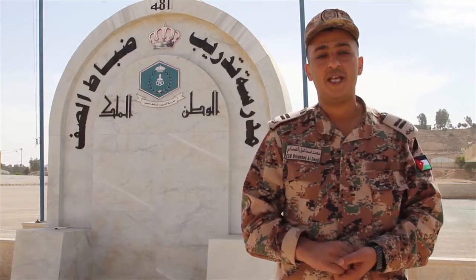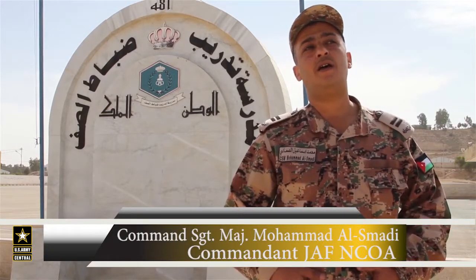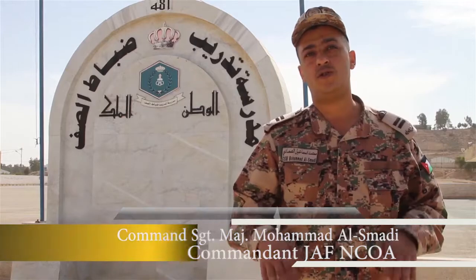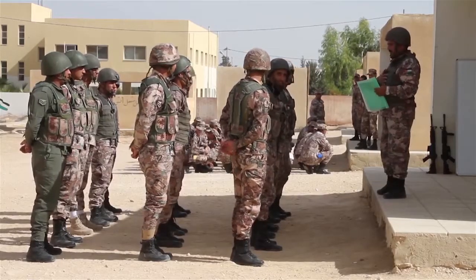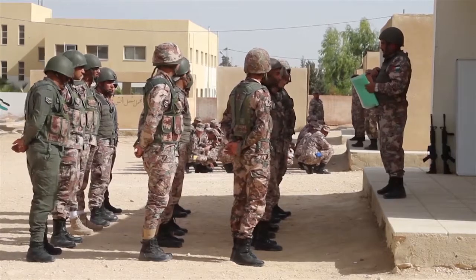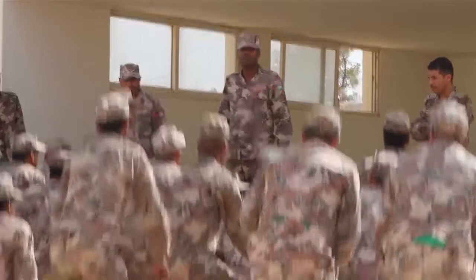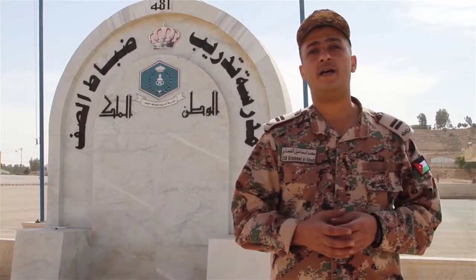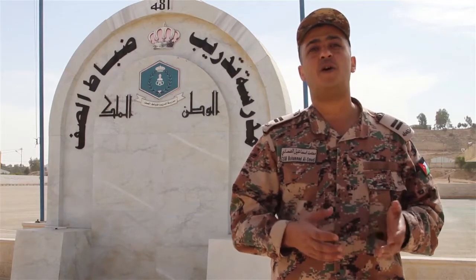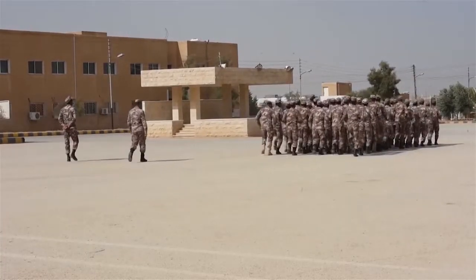I would say this is the center of gravity for the whole military. To make the change in our military, we have to focus on this school. If we change our POIs, and we are working on that right now, and have the best instructors and staff with the best equipment, all of that can make us achieve our goals as NCOs and as a military as well.